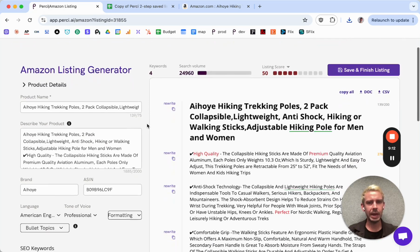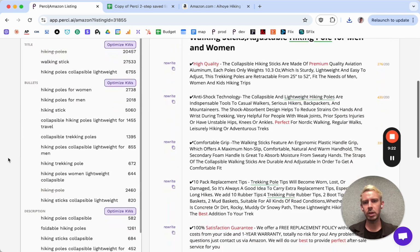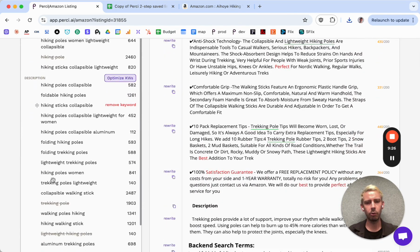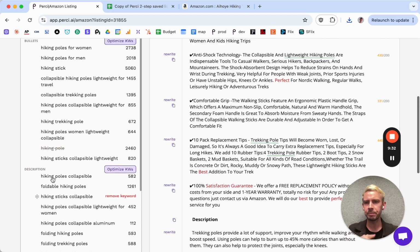So here we are back in this listing. You'll notice nothing has changed here. We haven't actually updated the copy yet. What's different is we now have a huge keyword list ready to go. These are all ordered by relevance and search volume together. Percy's looking for a good combination of both of those two metrics.